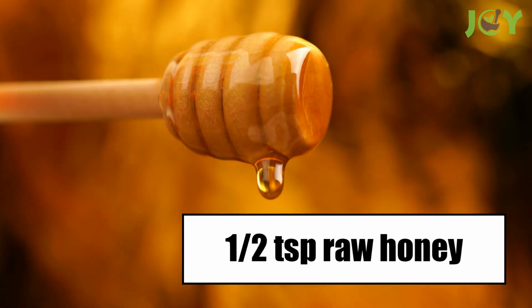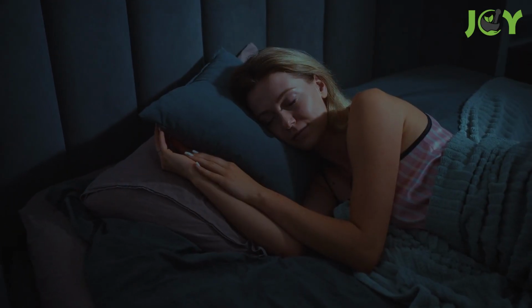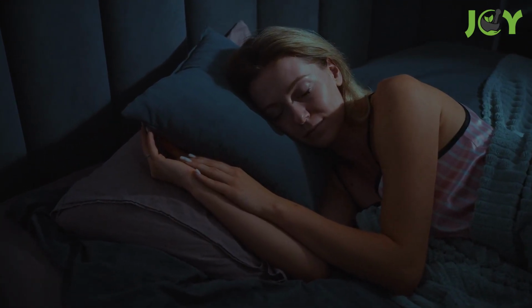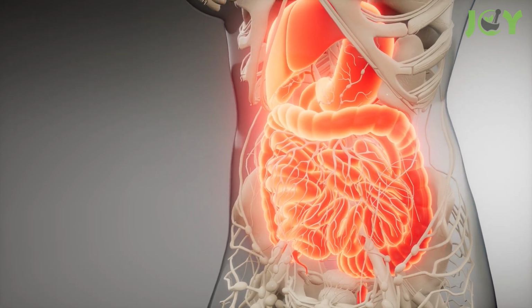And last but not least, a little bit of raw honey. About 1/2 teaspoon is all you need. Besides smoothing out the flavor, raw honey helps prevent blood sugar crashes overnight and supports a deeper, more restful sleep. It also contains trace minerals and antioxidants that support your immune system and digestive health.